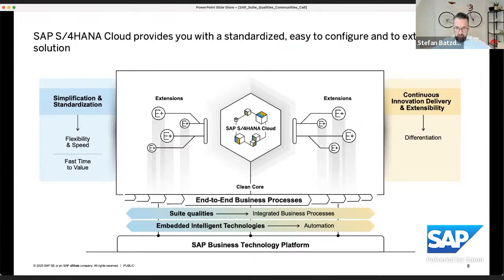We provide end-to-end business processes. The suite qualities are there in order to provide integrated business processes. We are leveraging technologies of the BTP, like our AI core for intelligent technologies, embedded analytics based on SAP Analytics Cloud and Data Warehouse Cloud. We are using event-based integration with those features to provide a modular application suite.